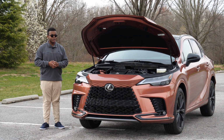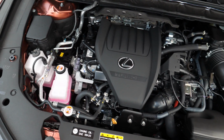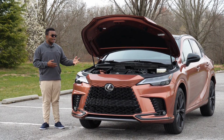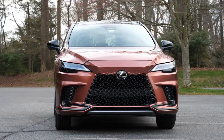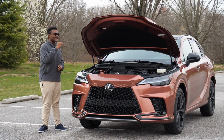Something that the RX 400h was pretty good at was fuel economy, and the RX 500h has thankfully improved as well. Lexus claims 27 in the city, 28 on the highway, and a combined rating of 27 as well. I have been getting about 23 mpg, but I have been driving this aggressively. If you drive this normally, I'm sure you'll hit 27 mpg in town easily.